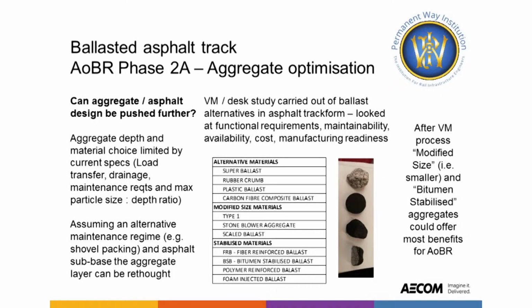So we looked at a whole range of different materials that we could use as alternatives to ballast. That ranged from alternative materials to modified size, smaller aggregate materials, to stabilised materials. And once again, we did a value management exercise where we looked at the functional requirements of those materials and how they would be applied in track, to come up with some which we wanted to study in more detail. At the end of that process, the main benefits seemed to be associated with the modified size or reduced size aggregates and bitumen stabilised aggregates.